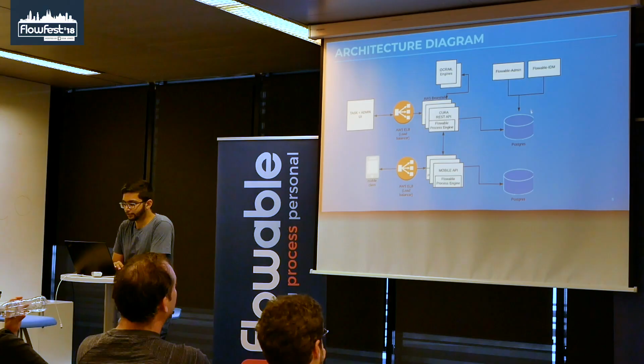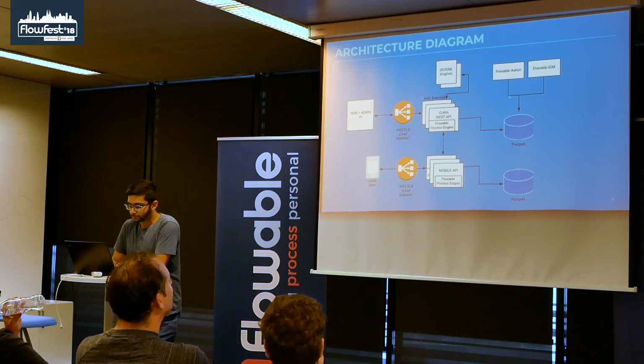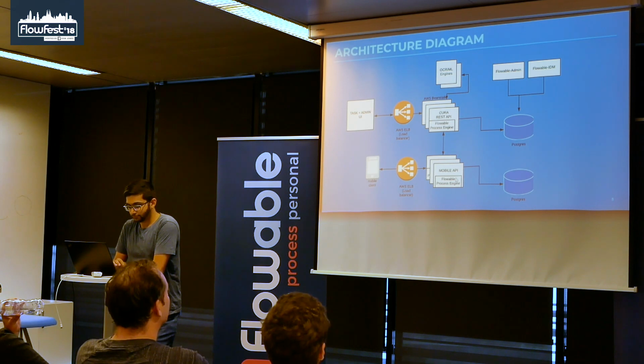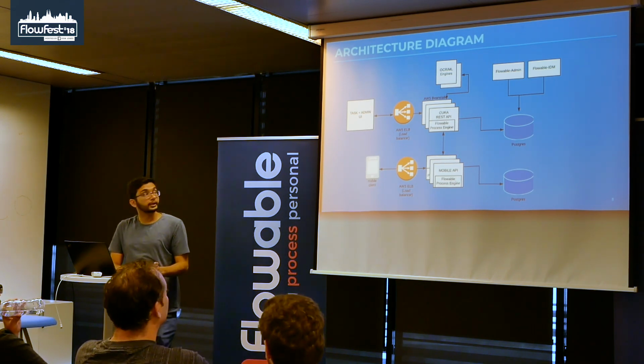And we use Flowable admin and IDM pointing to the same database. The admin is really just used by developers. We don't make it available to anybody on the operations side. We also have the mobile API, which is a different REST API. It also runs Flowable, but it's using a different version of Flowable. We're actually on the 6.4 release for that, and it runs a different BPM flow.